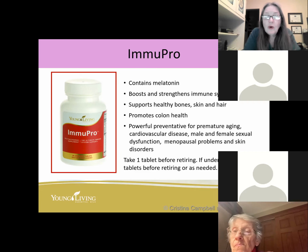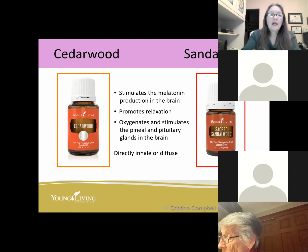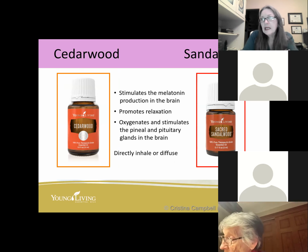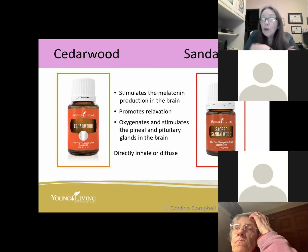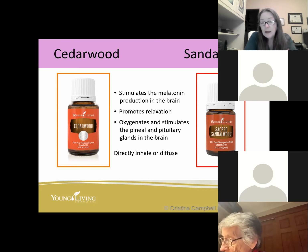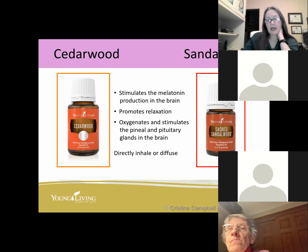So I like to chew 1 or 2 of these tablets before going to bed at night. If you're under extreme stress, take 2 to 4 tablets. You need all the help you can get, honestly. A couple of other oils that help to stimulate the production of melatonin in the pineal gland are cedarwood and sacred sandalwood. They both promote relaxation, so you could diffuse these. They oxygenate and stimulate the pineal and pituitary gland in the brain. And all you have to do is either directly inhale it or, like I said, diffuse it at bedtime.